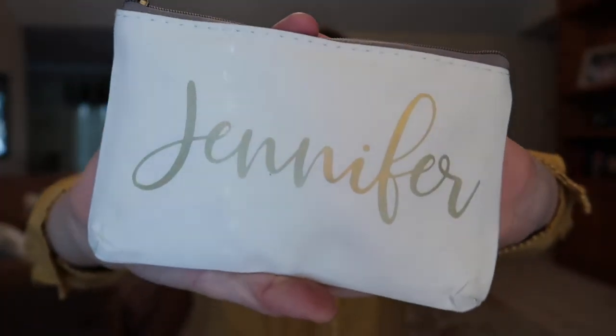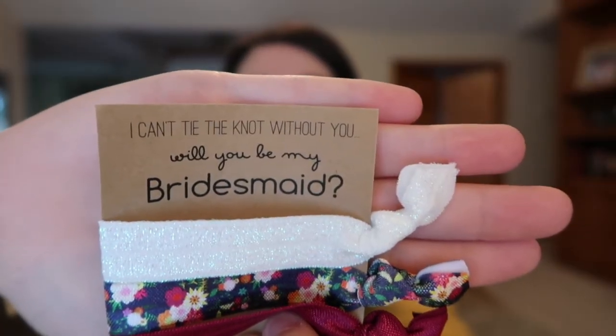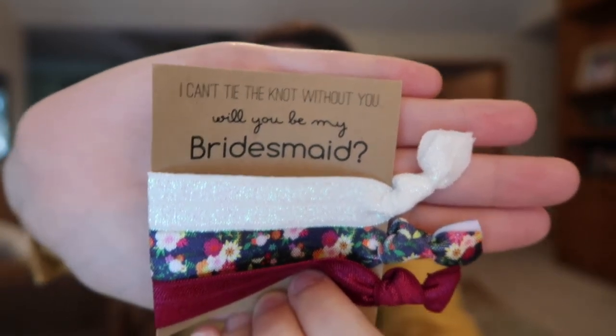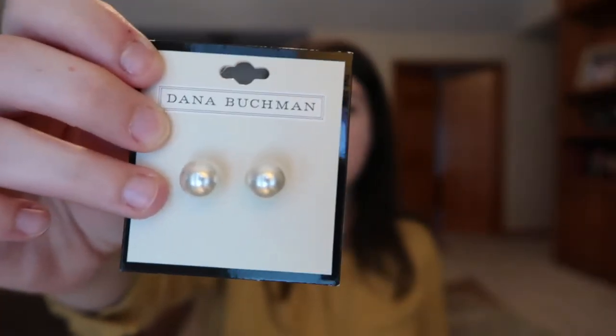The next thing I got with this pouch with my name on it. I was recently asked to be in a wedding, and they did an adorable little combo inside, which had these hair ties that say, "I can't tie the knot without you, will you be my bridesmaid?" I thought that was so cute and so sweet of them to ask this way. Then they also provided some earrings to wear during the wedding, so jewelry was covered there. I've just been using this little pouch. It zips closed and I just throw it in my purse.